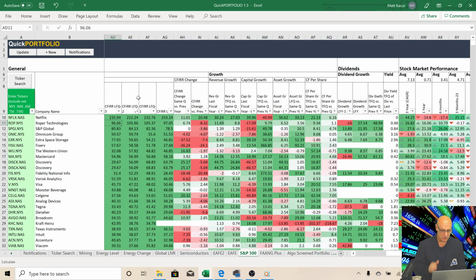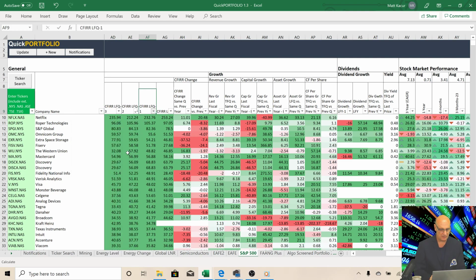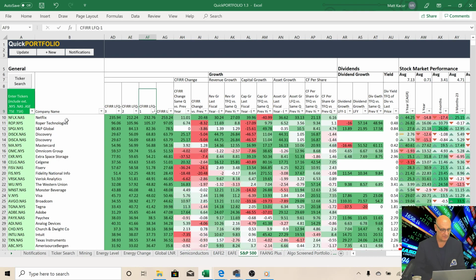So I'm going to show you how we do this. I'm going to rank it on cash flow IRR 1 quarter ago, and then see how it did in the next 90 days of the actual stock. So here's the rank, and there it goes. It just ranked everything. Netflix is the number one cash flow IRR company.